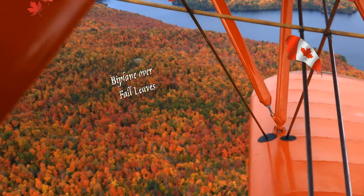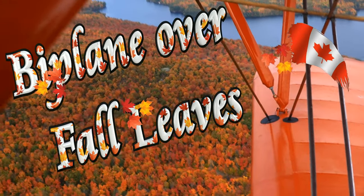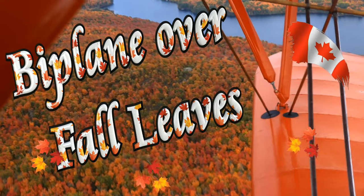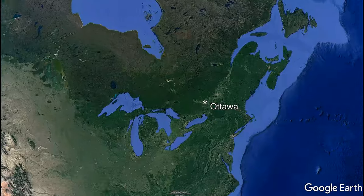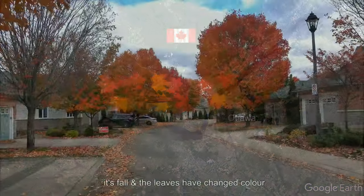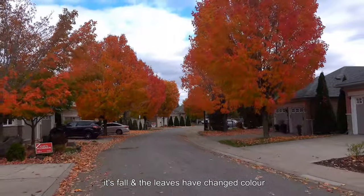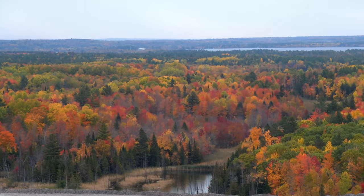A film about a biplane flight over the Gatineau Hills to see the vibrant fall colors produced as the days get shorter and the temperatures drop. The Ottawa area of eastern Ontario is home to forests of maple trees that produce a spectacular display of colorful leaves during the fall season when viewed from either the ground or high up in an 80-year-old open cockpit biplane.